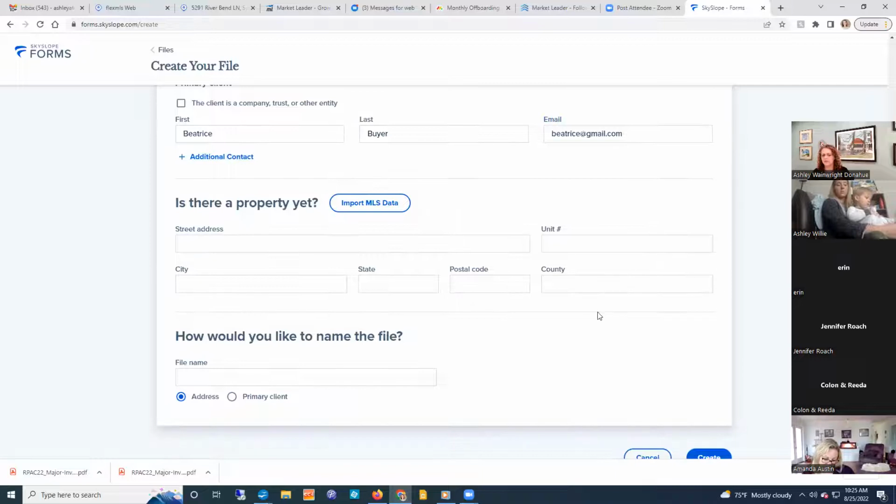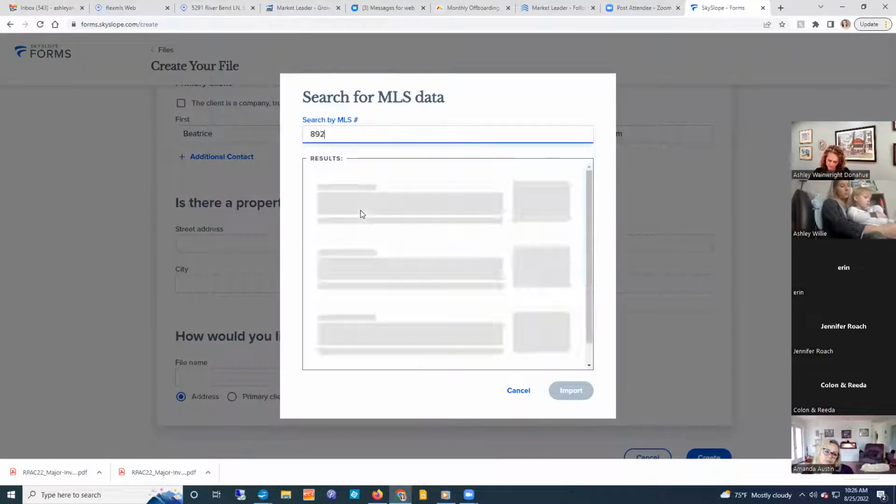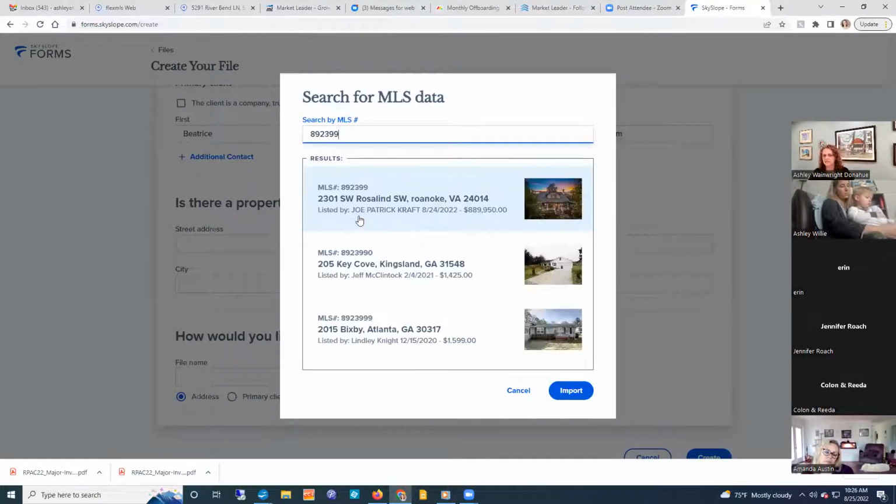And now this is the cool part. Is there a property yet? What it means is there a property on the MLS yet? Now, if I were filling out a new listing package, I would not be clicking this button because it's not on the MLS yet, but I'm making an offer and this property is on the MLS. So I'm going to click import MLS data and I'm going to type in the MLS number.